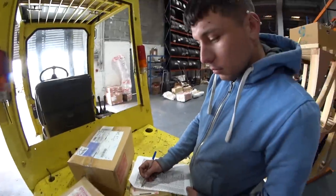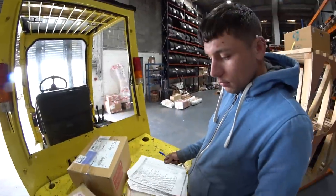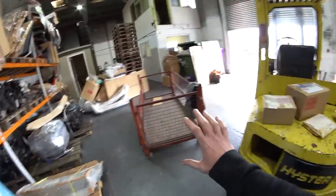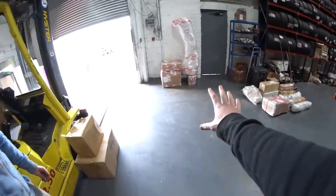All these are for customers. So I usually just leave them aside, because they're going to go out first. While we're breaking all this stuff down and organizing it, we got to ship stuff out at the same time. Stuff that needs to be shipped out kind of gets put over here and then it gets packed.